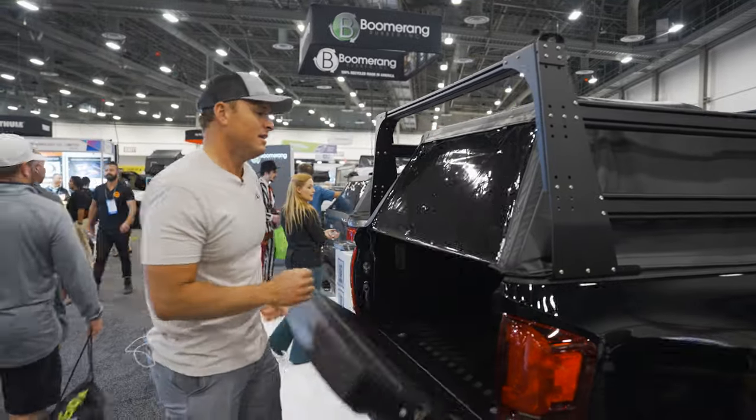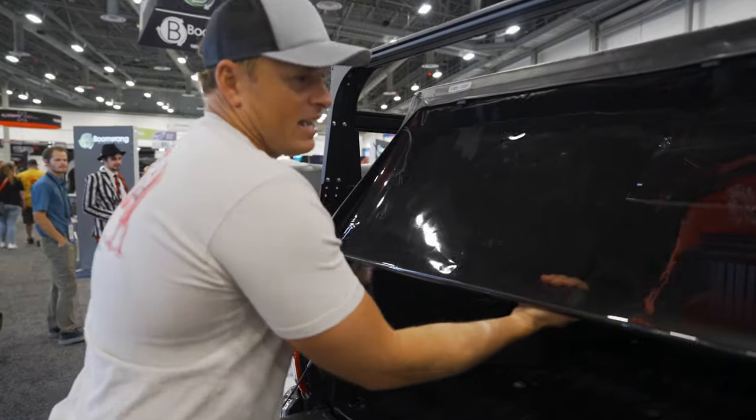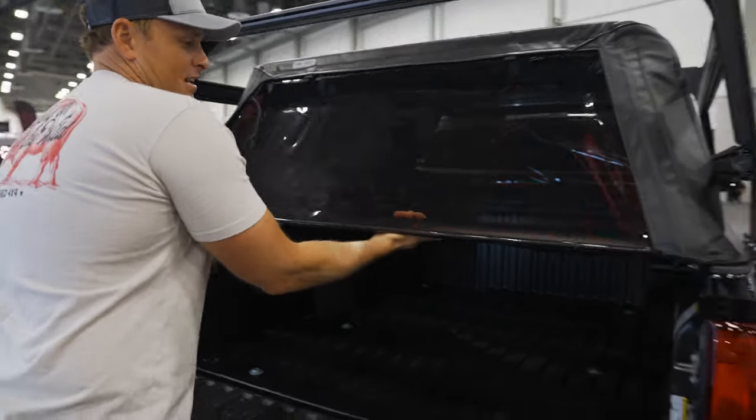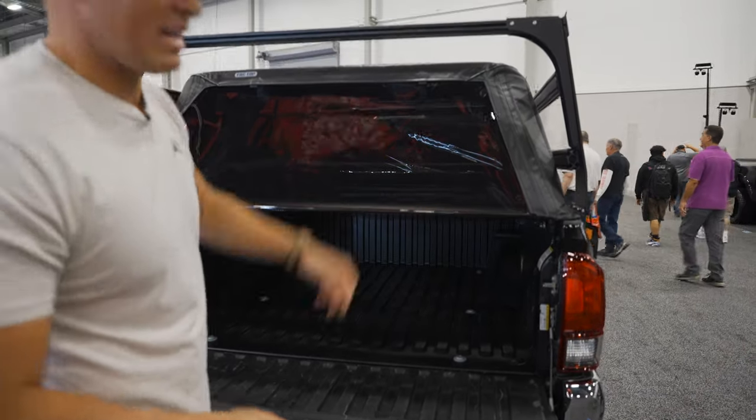And this soft topper has a little zipper right here and a latch, and that thing comes off. I won't do it right now, but Fast Top, nice little canopy.